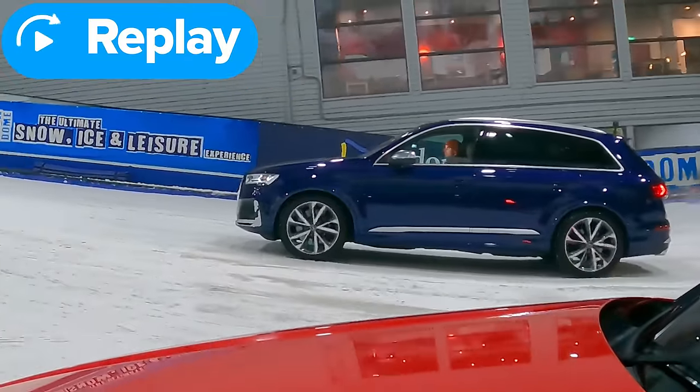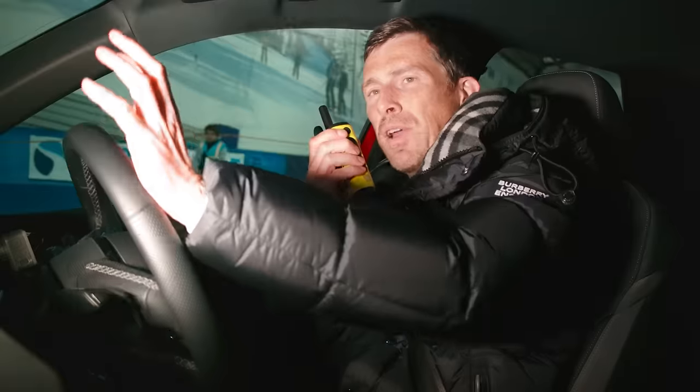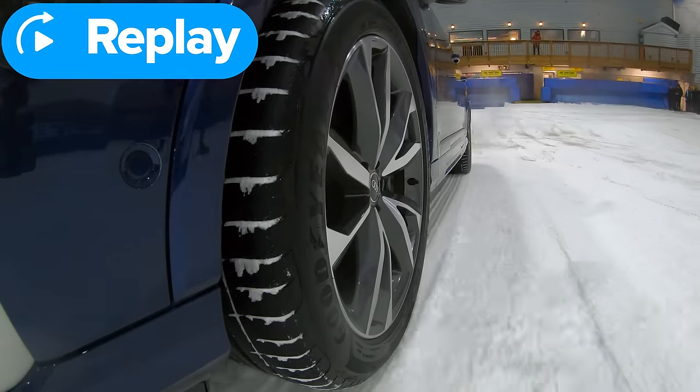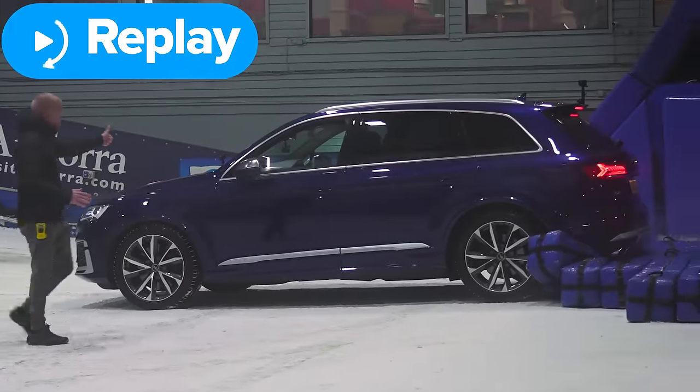Daniel, you did pretty good there, mate. You went up the slope, but probably a bit too far, and then you slid all the way back down. People forget about this, you see. Four-wheel drive is good for traction, but it's not so good for stopping. You all right? Yes, you know what? Crashing wasn't as bad as I expected it to be.